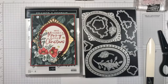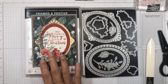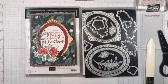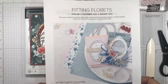It's going to start on Tuesday, and so I decided to use those products to make today's card, and I'm going to make a Christmas card. This is the card that I'm going to make. I'm going to just tell you a few things about the Fitting Florets promotion.